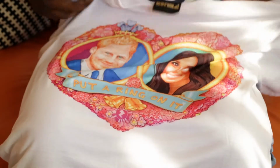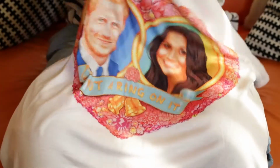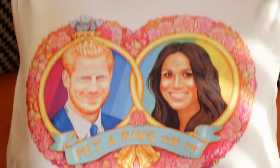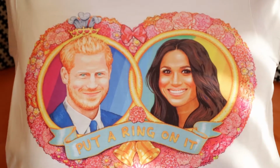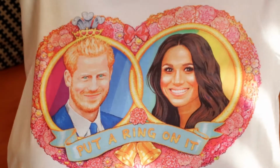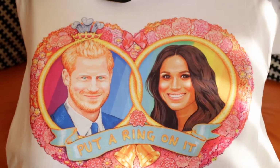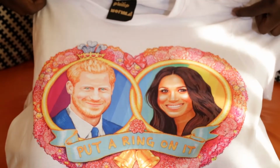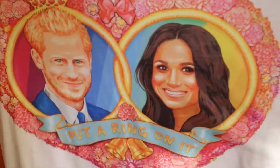Got a bit of green card there. It's quite a good quality T-shirt actually. Feels alright. Oh bloody hell. Okay, so you're seeing this before I am. So there's obviously Rachel and Henry, or no, sorry, I got it wrong. It's Meghan and Harry. So let's see what happens when you do the augmented reality with the Zappar.